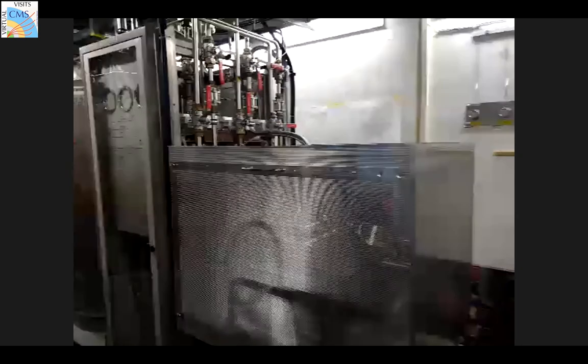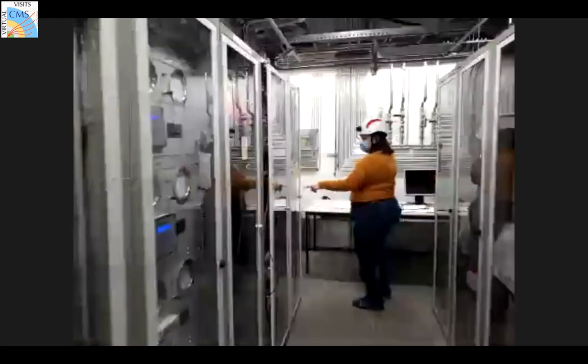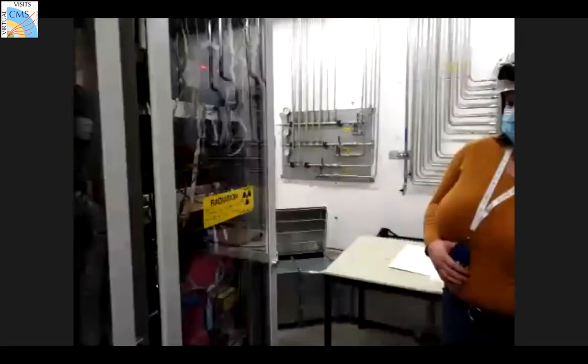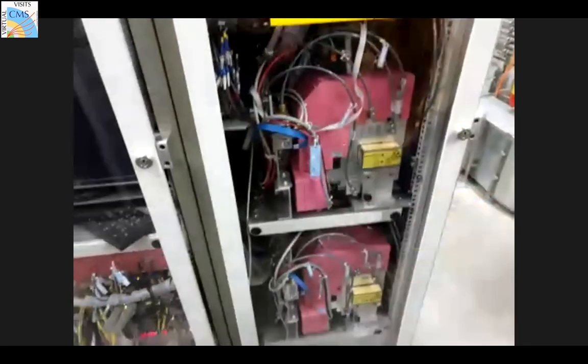Noemi is still showing us something else. So actually you're seeing something that is not part of a standard CERN CMS visit. This is not allowed for the public, and you can see something here live, but it usually cannot be visited.